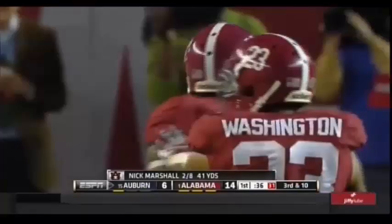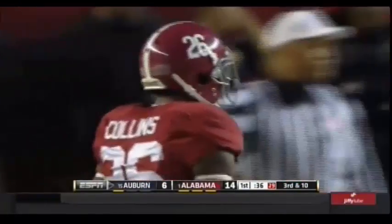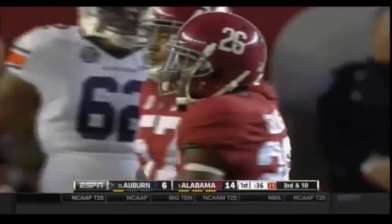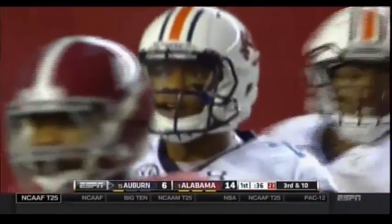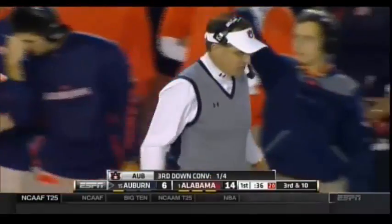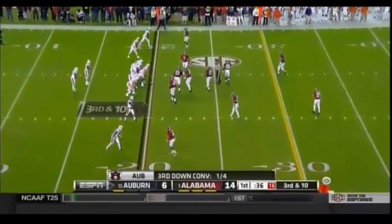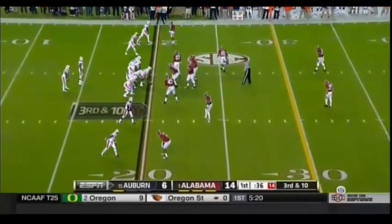Well, again, a slow developing play fake, and they looked deep to Duke Williams. He was covered up again. He tried to drop it off in the middle of the field, misfires, and Bama in position here to get off the field at 3rd and 10. Auburn 1 of 4 in third down conversions today.